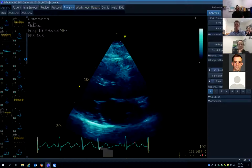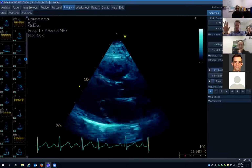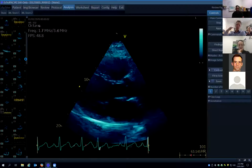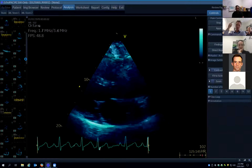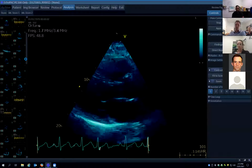And trying to understand chronicity or reversibility is really important. So that sort of comes through. I'm not suggesting for one moment that echo is perfect at doing this, but it's the kind of thought process that when you're doing the exam, try and get into, because you've got to use the clinical information that you're given as well as the echo findings to try and decide on the management of a patient. It's not just about reporting the echoes, it's about what you're going to do with the information once you've got it.